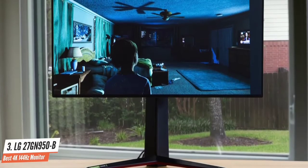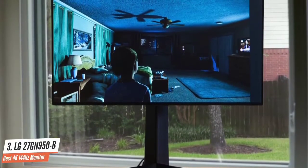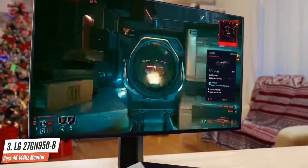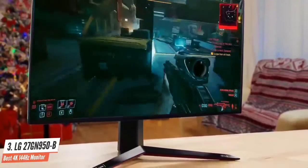4K in a 27-inch screen is great for games and movies since everything looks crisp and clean, even if you lower some graphics settings in many titles. Definitely an amazing 4K monitor that'll perform great both in-game and outside of it.